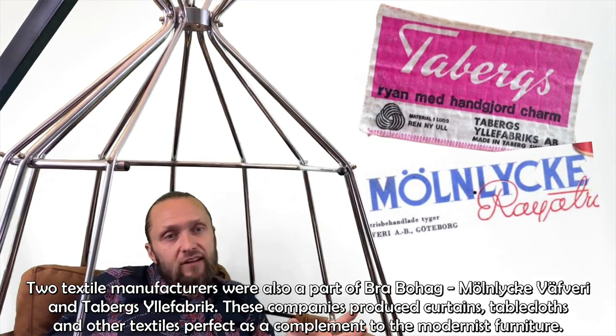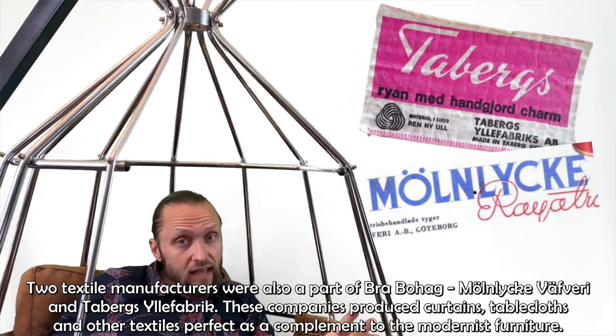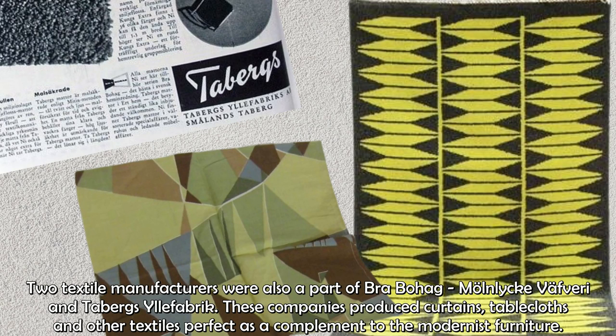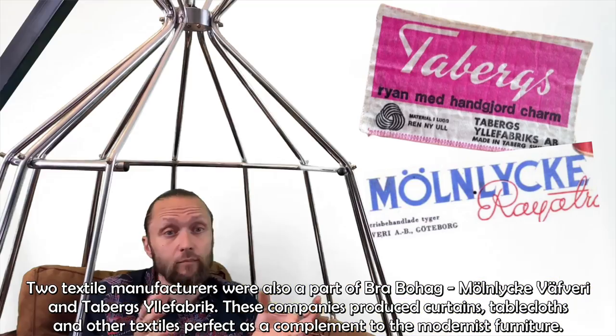Two textile manufacturers were also a part of Bra Bohag. It was Mölnlycke Väveri and Tabergs Yllefabrik. And these companies produced curtains, tablecloths and other textiles perfect as a complement to the modernist furniture.